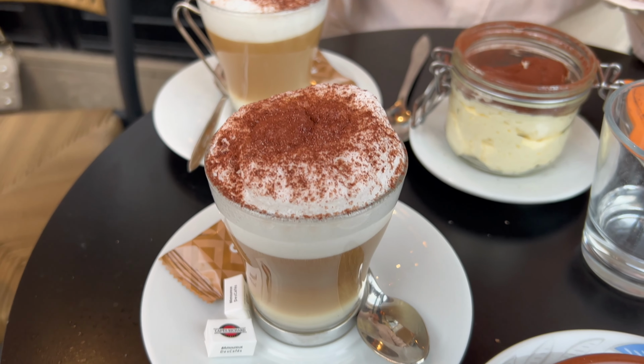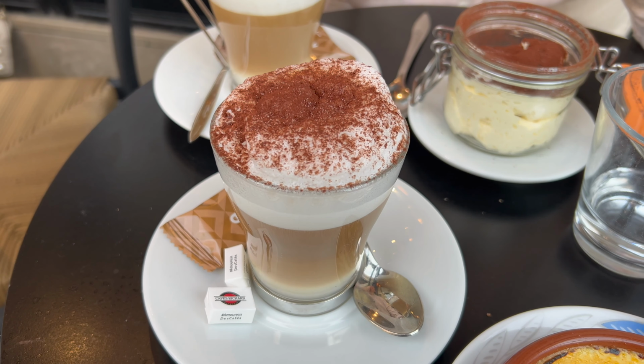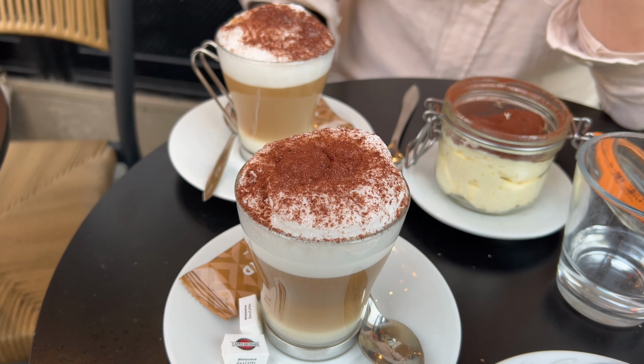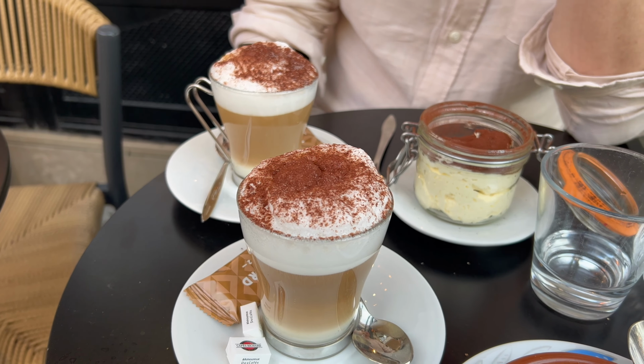And then to finish, we both got a cappuccino. The cappuccinos weren't too strong. It was very well balanced with the milk and the espresso ratio. It didn't feel like a punch in the face of caffeine, which some cappuccinos can be.